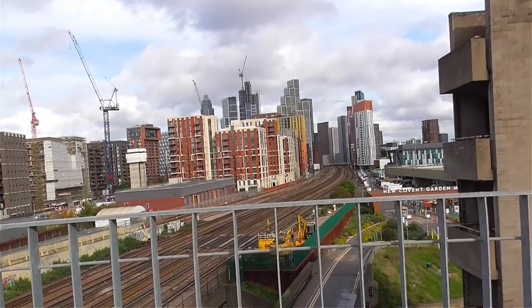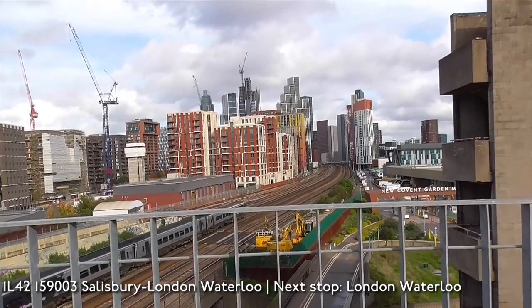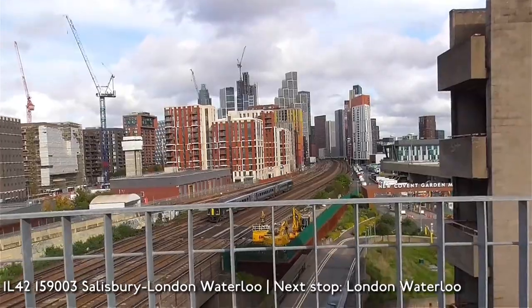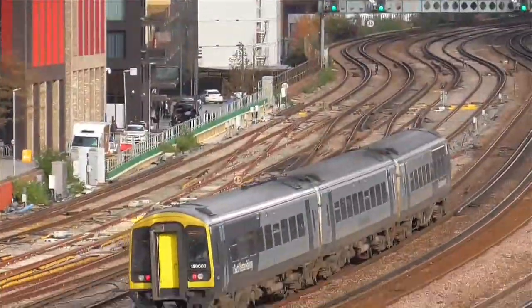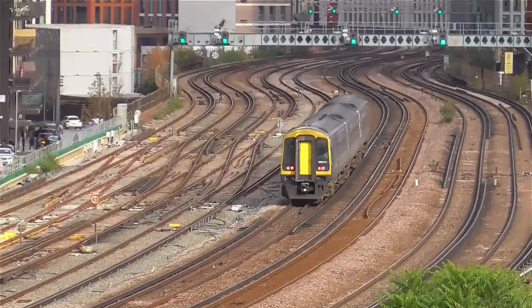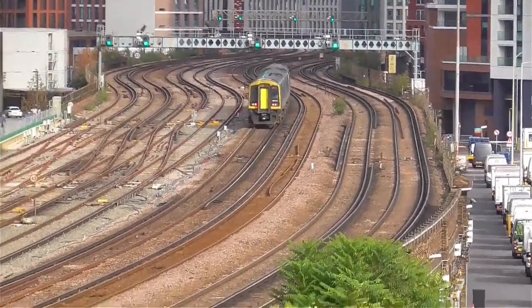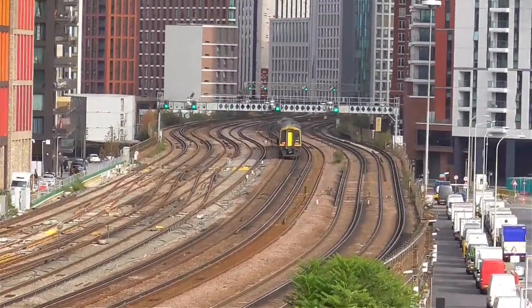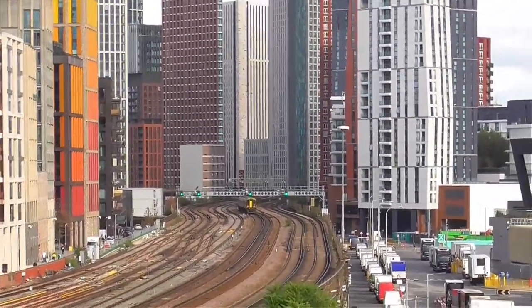Also we've got a 159. On its own, 159003 going from Salisbury to London Waterloo. Oh, it looks so cute, doesn't it? Single 159 on its own. I wouldn't want to be on that because it's probably going to be extremely busy. Plus, that service is running about 2 minutes early.